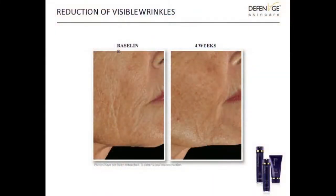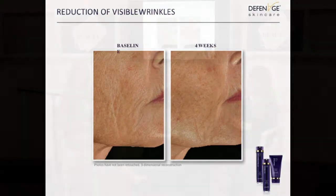And yeah, really around the jawline to around the lips there, you can see a decrease in wrinkles. And then the last slide, you can go to the next slide. Okay, you can go ahead and play the video then too. This will kind of show exactly what is occurring when the product penetrates.